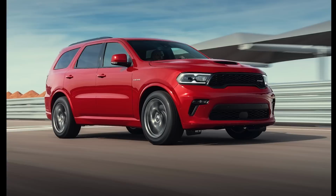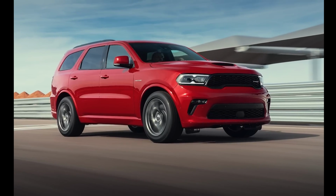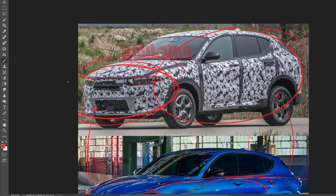And then we have the Durango front face, or the Dodge in general, with a very horizontal muscle car feel to the design, and that's not going to work on the type of curvatures that the Tonale has. So we're going to have to restyle and maybe add some angles to the headlights.